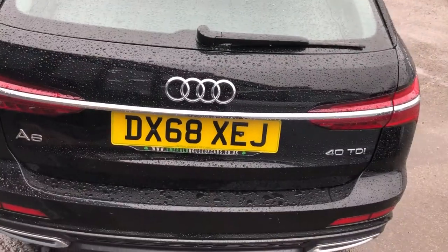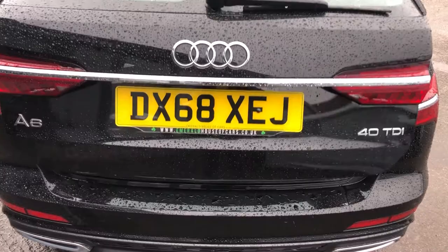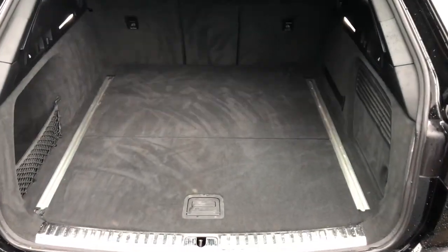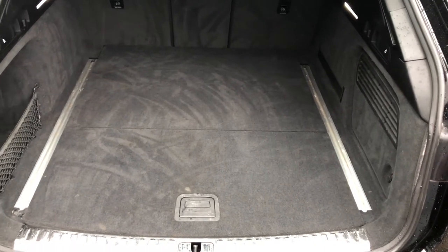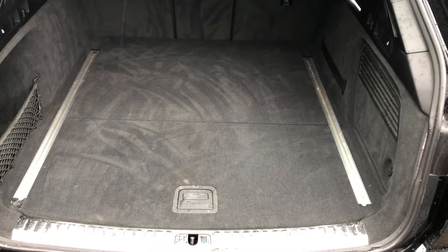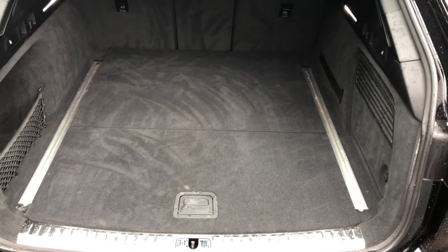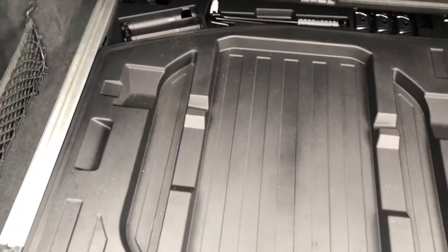With the boot itself, you'll see on the key, you're able to click the middle button, hold it down, indicate its flash, and the boot rises up. You are greeted by an enormous cargo space there, where you can get your mum, your dad, your dog, your daughter, your kids, probably every bit of luggage you want, pushchairs, buggies, suitcases, suits, golf clubs, and even the kitchen sink. You have, of course, got the dual floor, so you've got a little bit more storage there.